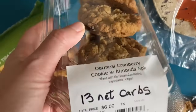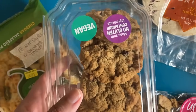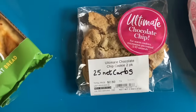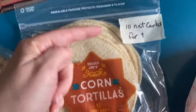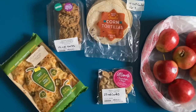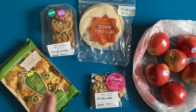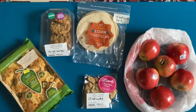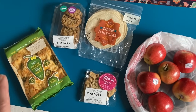My favorite cookie, the oatmeal cranberry cookie with almonds. 13 net carbs. That's a lot more manageable than the 25. Then we've got corn tortillas. For one tortilla, it has 10 net carbs. So I eat my sweet treats, but I just try to be aware of what the carbohydrate load is so I don't have too much sugar hitting my system all at once.